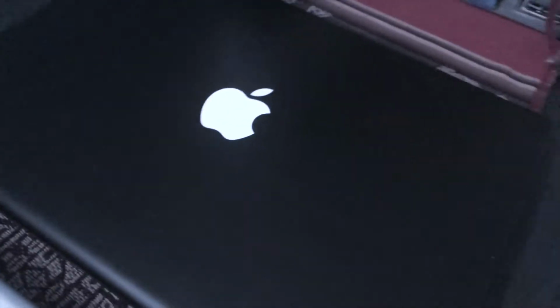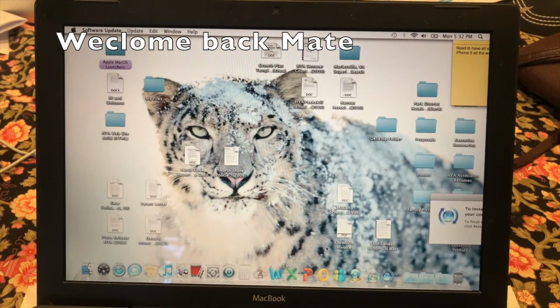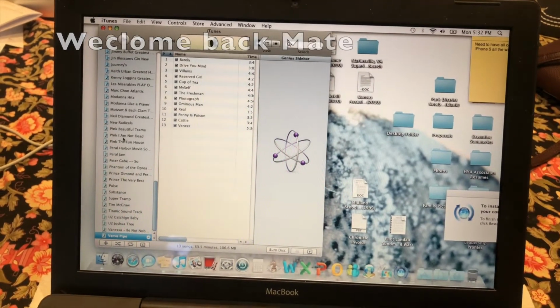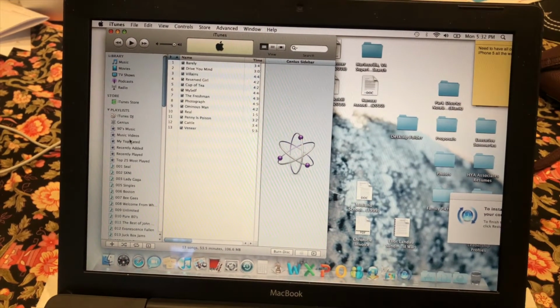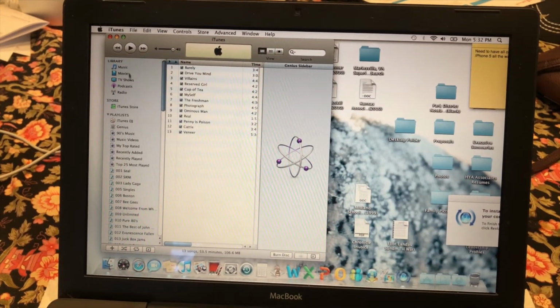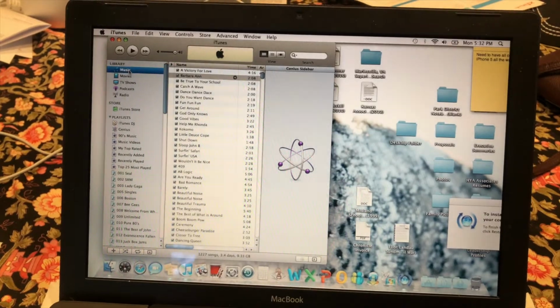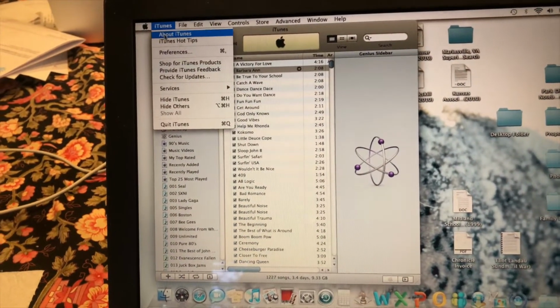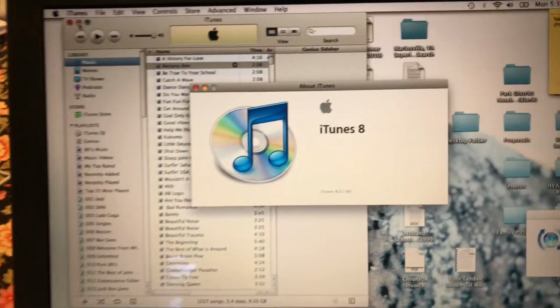I'll probably use this guy because it's running 10.6. iPod sync video, which is ironically gonna be up after this one, but we are gonna do it here because this one was easier to edit, and that one has a bunch of copyright stuff on it that I have to go through. So what we are gonna be doing is we're gonna be getting this black MacBook ready to receive an iPhone 5S. Right now in its current state, it is not ready to receive, but we will be getting it there through software updating it.